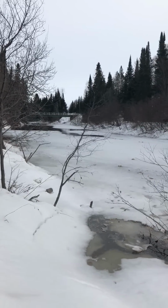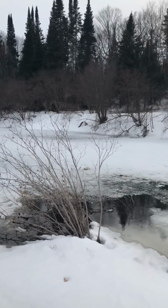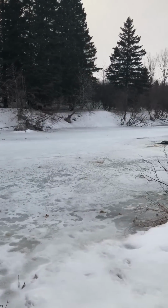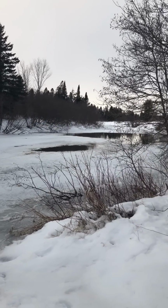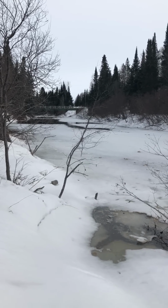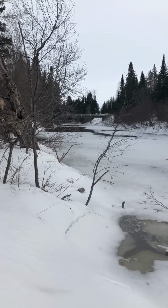So this is the Thessalon River that is on the opposite end of the property. I didn't mention before, the little river on the other end of the property is called the Little Thessalon River. And this river flows directly into Lake Huron. We also use this river and hook it up to the irrigation system to water the strawberries on this field.